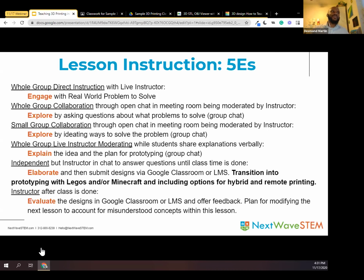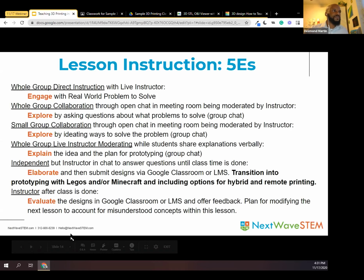But after we've done that work, we are now going to move into this evaluation phase. How good is this design? Does it satisfy what we want to have happen? Can we modify this design in our next lesson to get closer to what our goals are?